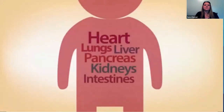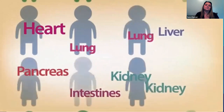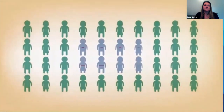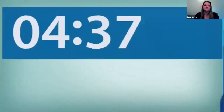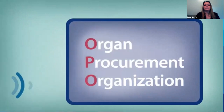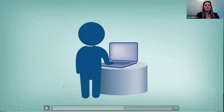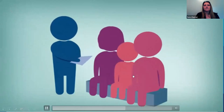Because machines have kept blood containing oxygen flowing to the organs, they can be passed along. One person can give life to as many as 8 people through organ donation and enhance the lives of 50 people or more through eye and tissue donation. But now, minutes matter. Matches must be found, and transplants must happen quickly. The hospital contacts an organ procurement organization, an OPO. OPOs manage the organ recovery process. The OPO checks the state organ donor registry. If the person is already registered as a donor, they'll inform the family.